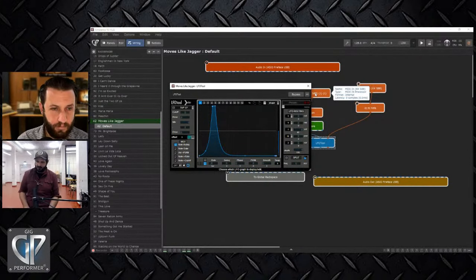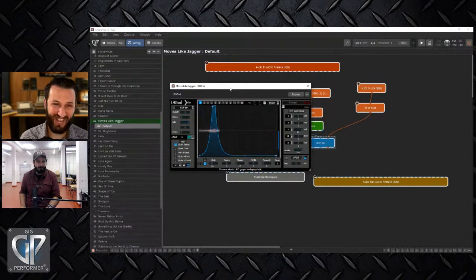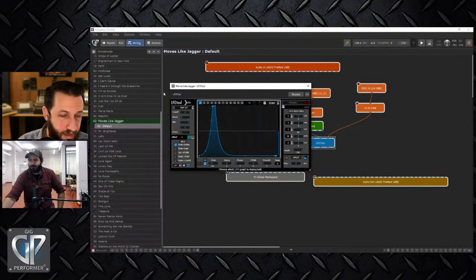So what I do is I use LFOTool again, which is typical for doing that stuff, but I have no trigger re-trigger on, and I trigger the sequence with my sustain pedal. So I play the four on the floor like a drummer on my sustain pedal, and it gives me the sidechain compression. It's so fantastic. So LFOTool is giving you that modulation.